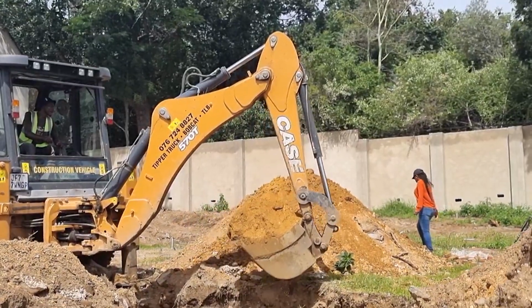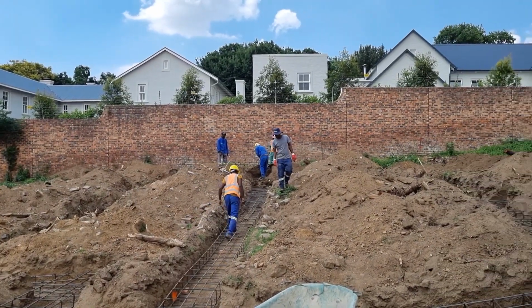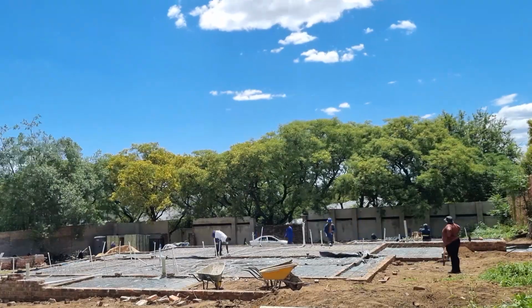This is a huge milestone for us. I mean, 9 days ago, we had a TLB here digging up the foundations. The next day, we had fixers fixing the foundation steel. And the day after that, they were pouring the foundation concrete. I think it took the guys less than 3 days just to build up the foundation walls. And for the last 2 days, we've just been putting in services, the plumbing, the electrical, and stomping the ground. And now we're here.